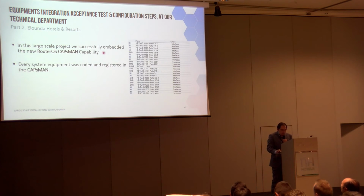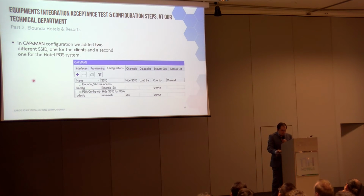As mentioned before, RouterOS CAPsMAN was included, and here is how we register all equipment in it, in order to provide central management to the project. The central management capabilities of CAPsMAN gave us the ability to configure more easily all equipment from one point. The above picture examples show two SSID configurations, one for the clients and second for the hotel POS.